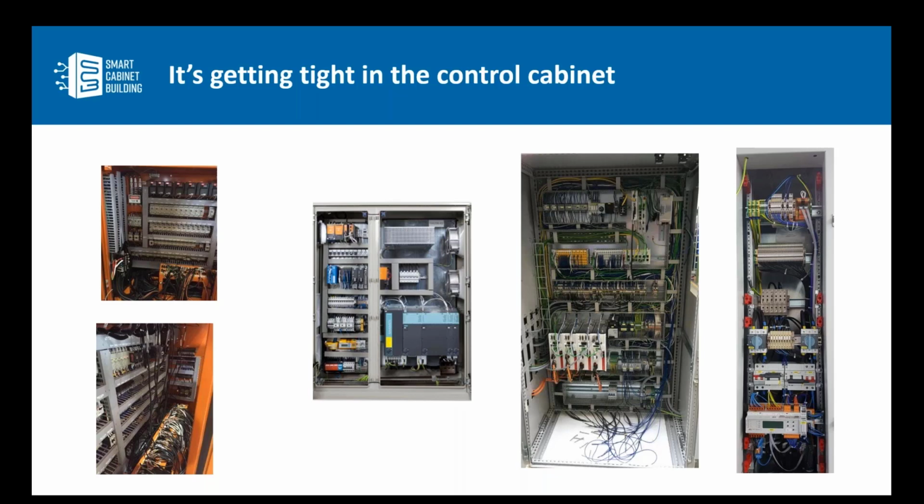At the end, the space for the cabinet is in many cases defined by a machine designer, by an architect for the building. So the footprint of the complete equipment is predefined, and when you now have such filled cabinets and need to implement more functionalities because you need to have more functionalities of your machine, then you will always go to the loop and check, okay, how can I make this?